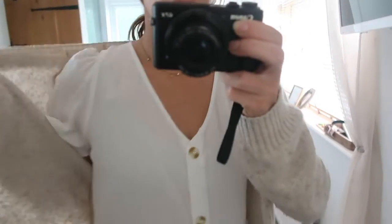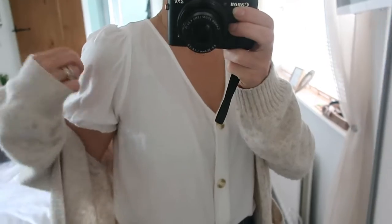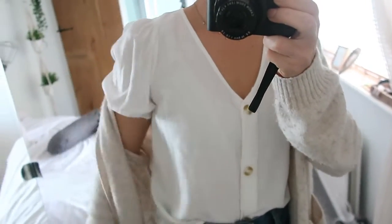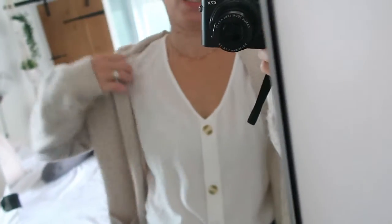I've got an H&M top, which is kind of a blouse. I wore the beige one the other day. This is the white one. They're about $7.99, and they do them in all different colours as well.